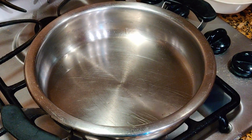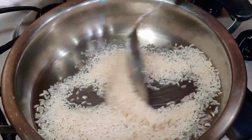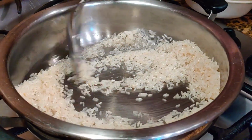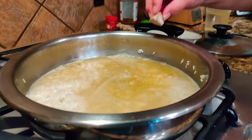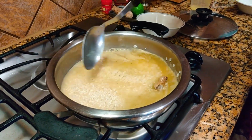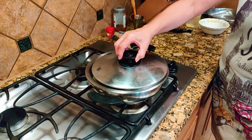Thank you, Jojo. First, heat your oil to warm. Add your rice and stir constantly for around 1 minute. Pour your chicken broth and add your piece of ginger. Reduce the heat and cover. Let it cook until the water evaporates, around 10 or 12 minutes.